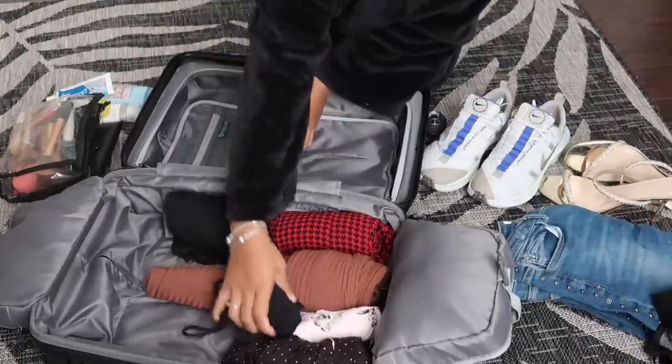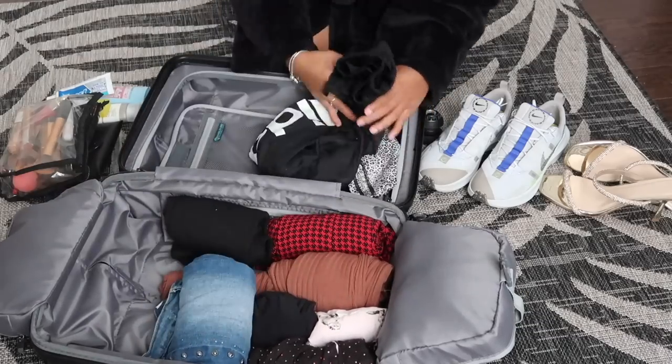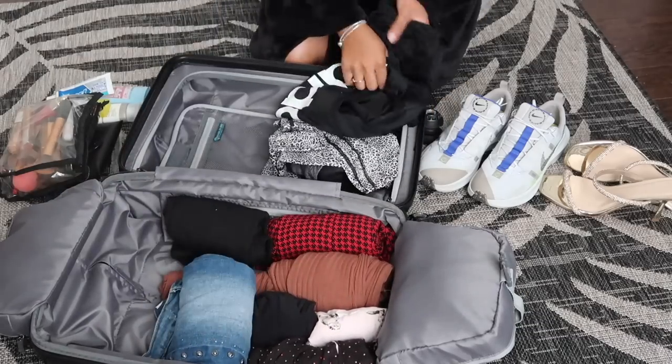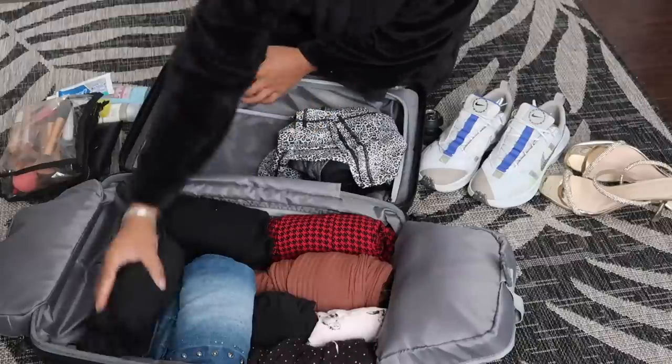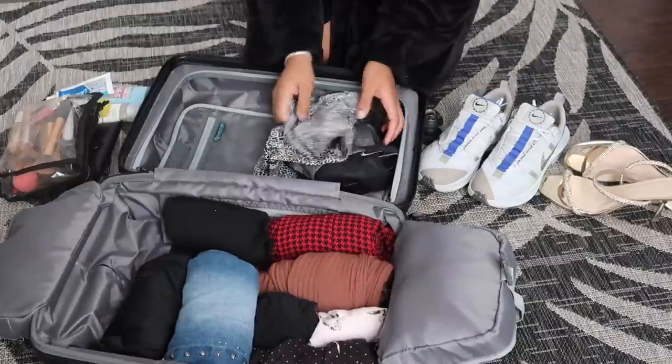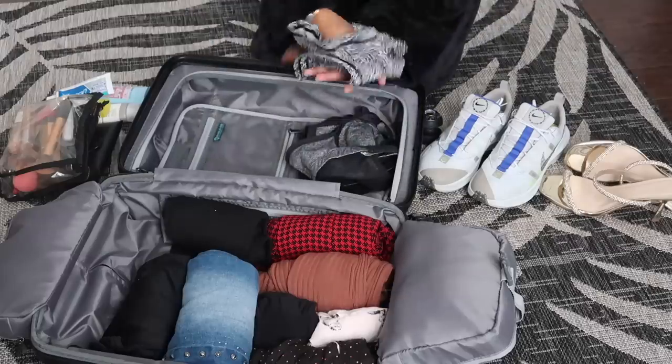Now we are set. Just stuff that right here. A long Adidas pants. And shorts.